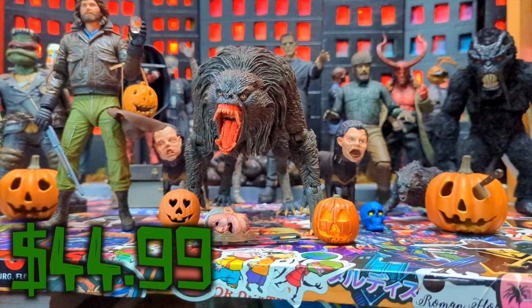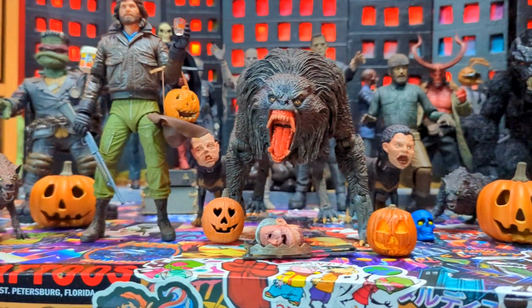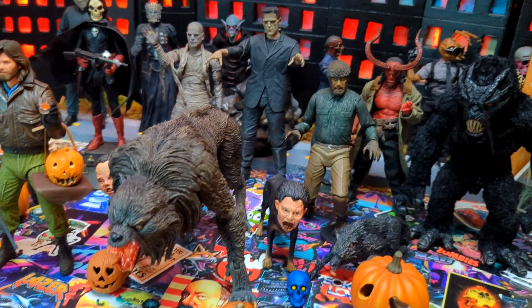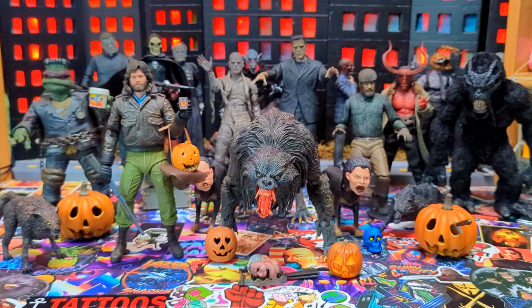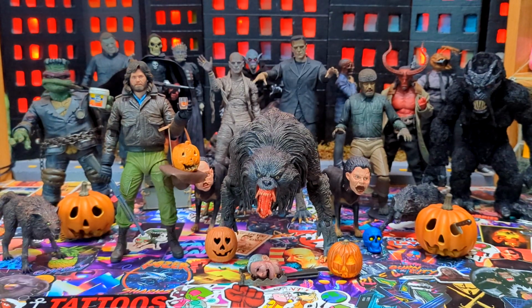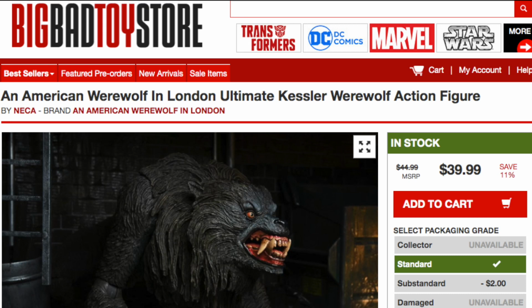I paid $44.99, and they're still available for $39.99. The only reason I paid $45 is because I got that collector shipping, and it still got damaged. So make your own decision on that. $52.42 after shipping and handling with Big Bad Toy Store. So go to Big Bad Toy Store, grab your own.